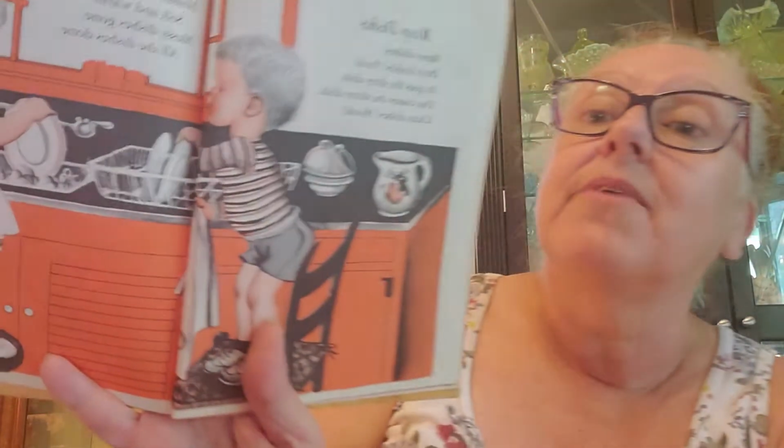Uh-oh, messy dishes. Here we go. Let's find out about how the dishes are going to go. Messy dishes, dirty dishes, poo. Out comes the shiny dish. Clean dishes, ooh. Hands in the sudsy water. Soft and warm. Messy dishes gone. All the dishes done.